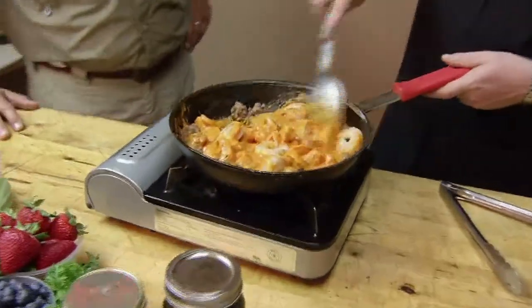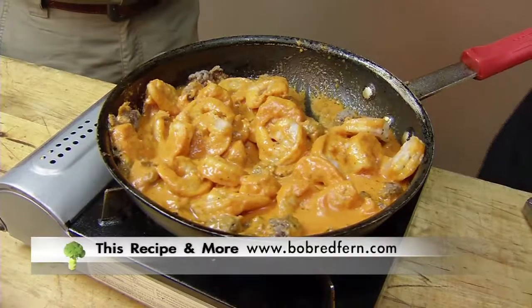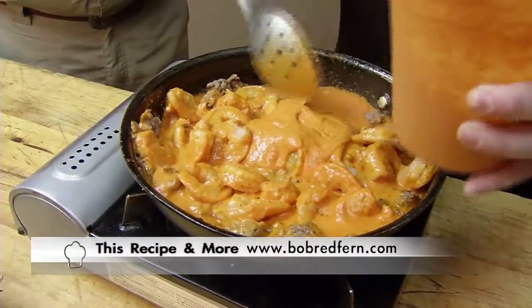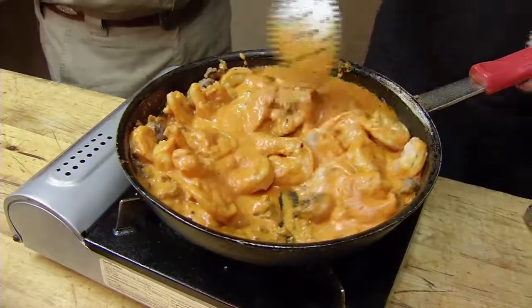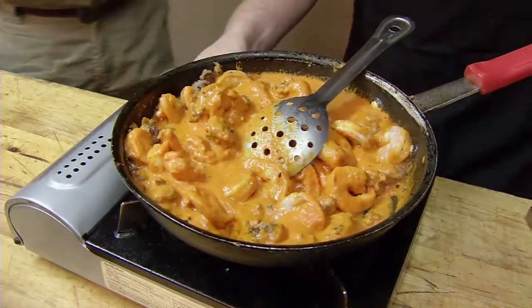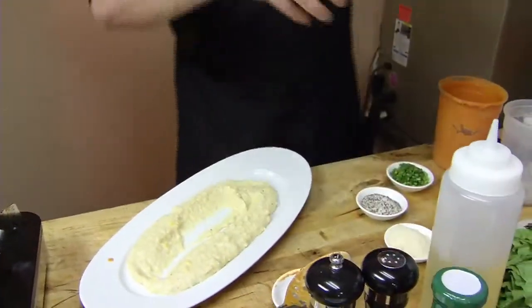Now I have to tell you, we've done a lot of shrimp and grits on here, but that looks delicious. Well, let's hope. If we did our job right this morning, it will also taste delicious. All right, now we're ready to plate. Ready to plate this up.